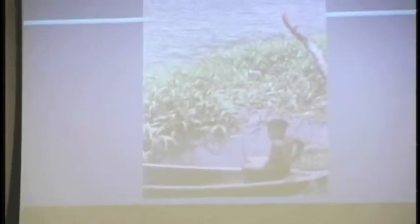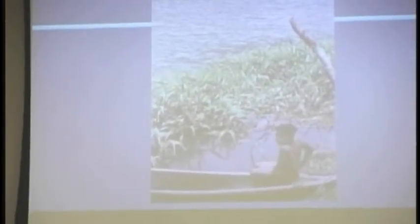Here's a young boy. This is in another country in Central America, in Nicaragua. Could be 500 years ago, 1,000 years ago. It happens to be today in Nicaragua.